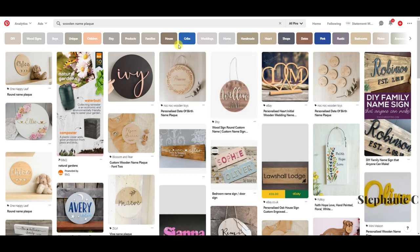Now, I'm not saying go straight into your Etsy shop and just whack in these keywords and then Bob's your uncle, you're done. No. What this does is it also gives you a really fantastic visual way of seeing how people search for things. So wooden name plaque, DIY, well, that's not really what we're after. Wood signs, wood signs. That's how people search. Not just wooden nameplate or wooden signs, wood signs.